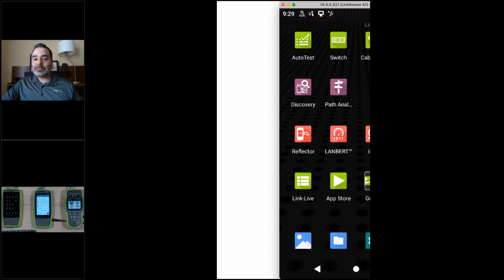So over here we have some of the older models of the LinkRunner. We've got the original LinkRunner, the LinkRunner Pro, the LinkRunner AT2000, the LinkRunner G2, and here is the LinkRunner AT4000. And that's what we're going to be taking an in-depth look at today.